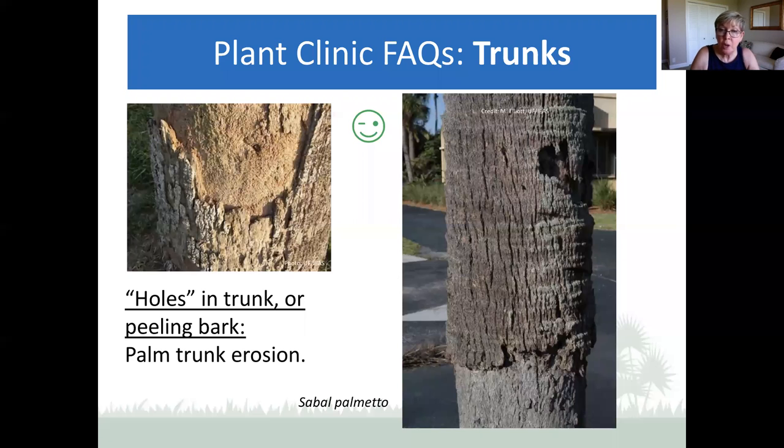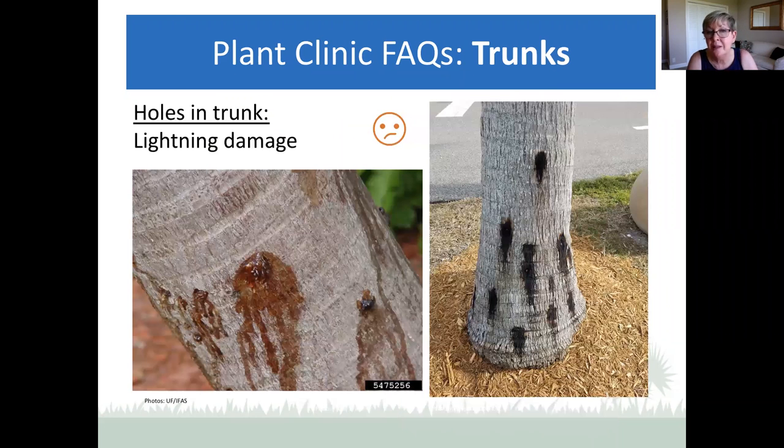Now, if these holes are not weeping, it's not a problem. But if you see things like this, where there are weeping holes, we call these shot holes, this is a problem. Lightning damage will do this. When lightning strikes, it superheats the moisture inside the trunk. It expands, it's got to go somewhere, and it goes out like this. And this weeping will never stop. It is an entry point for other things like Coelobiopsis trunk rot, which I'm going to talk about in a second. If a lightning strike does not kill the tree outright, it might survive, but the long-term prospects are not really great.